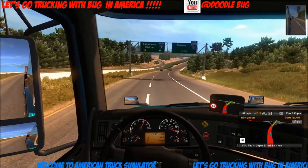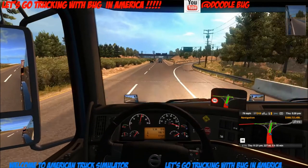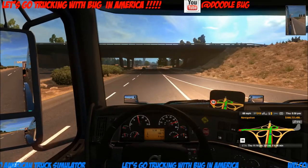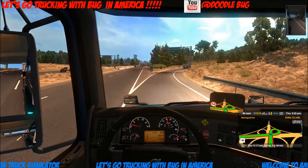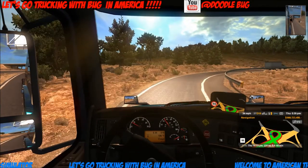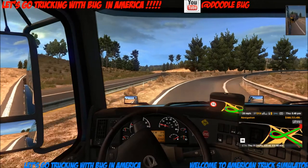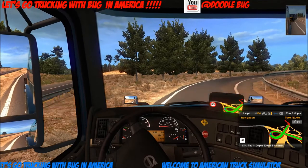Right, I've got to slow down now. Right, coming off here. I like the way it slows down, the noise it makes. You know, that noise reminds me of a bus. For some reason, in the UK, it reminds me of a bus. Oh, I'm scraping the side of that. Quick, come on.